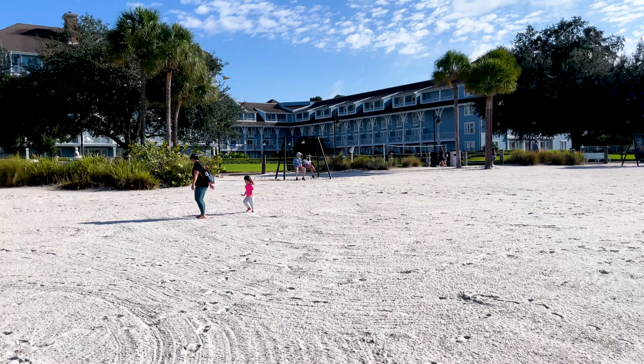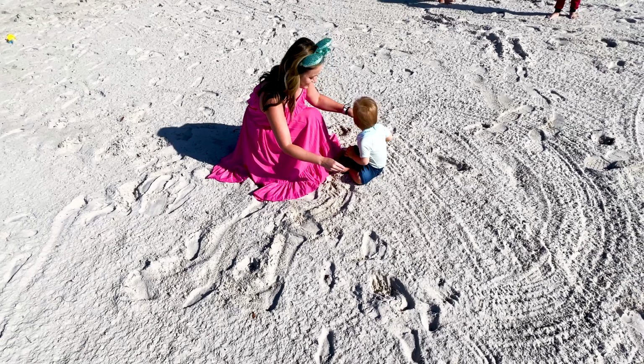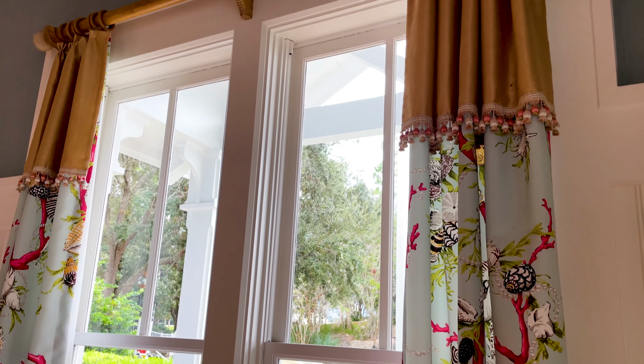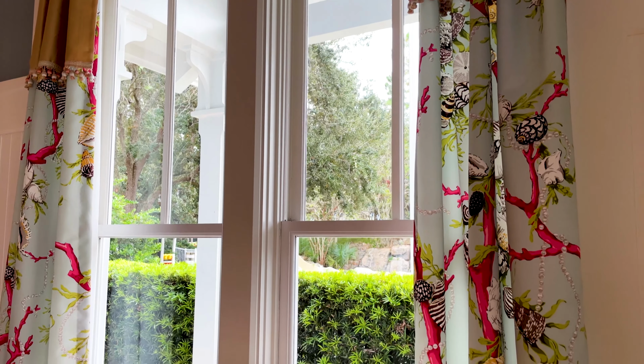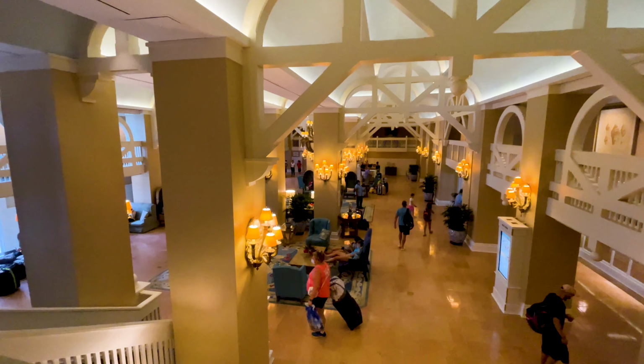And you can't forget the gorgeous white sand beaches in the back of the resort. Here you will find chairs, swings, and hammocks, and you can see Epcot fireworks at night. Now, this resort doesn't give you that posh, grand, or ultimate deluxe resort feel. Honestly, walking into the lobby can feel underwhelming, and for many, this can be a downside.